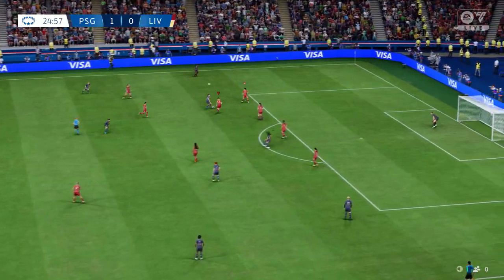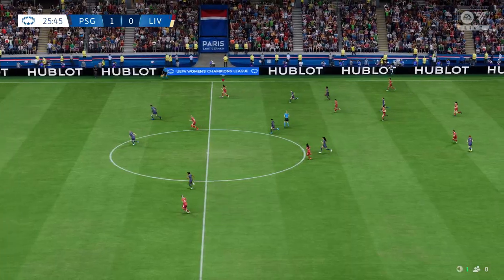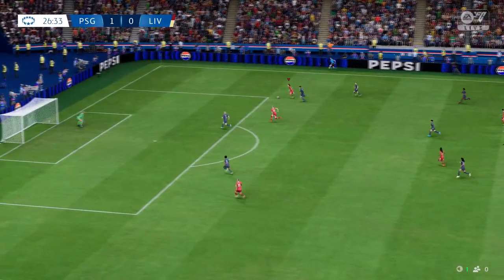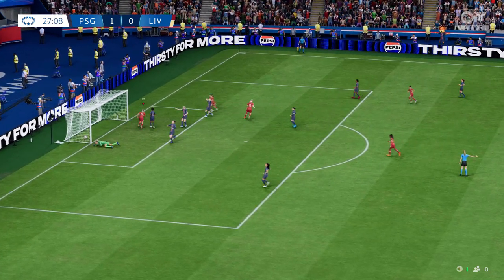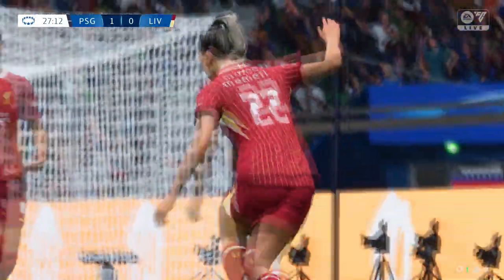Can they get in behind them? Really fine piece of defending play to break it up. Breaking at pace. Chance to equalise. It's gone in beyond the goalkeeper. And Liverpool are level.